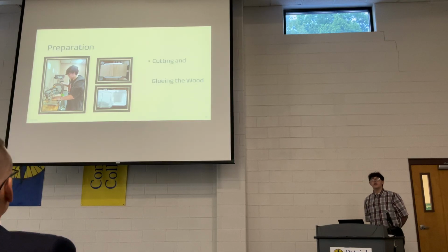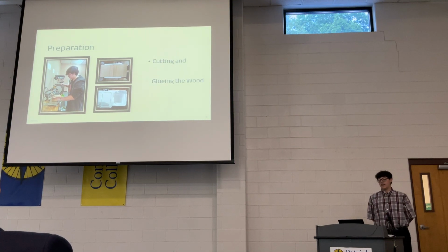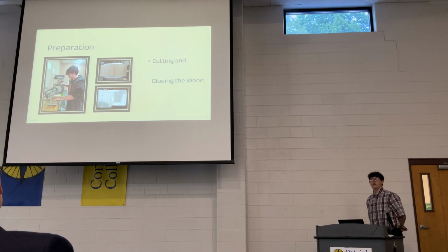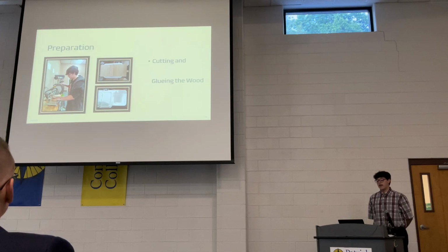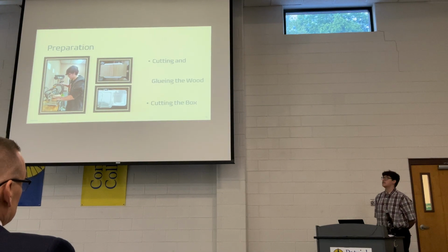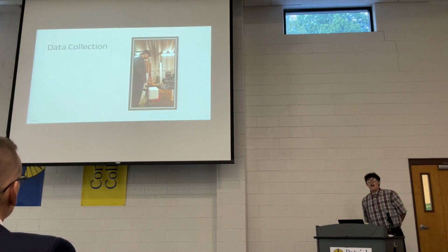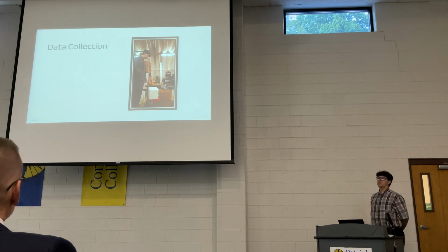I had to cut and glue the wood, which you can see a picture of me cutting it using a chop saw on the left, and then you can see the finished wood on the top right with oak on the left and poplar on the right. I also had to cut the styrofoam box that I would be performing my study in, which you can see a finished picture of on the bottom right.